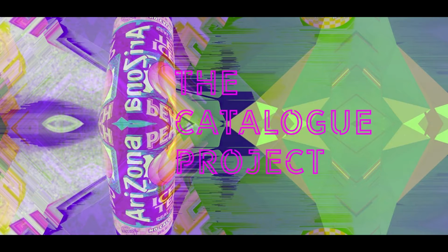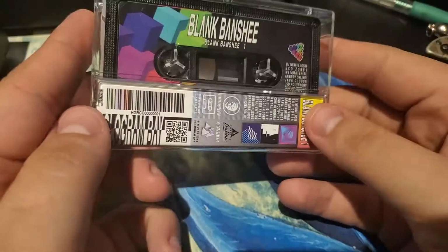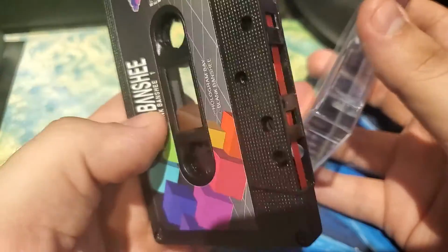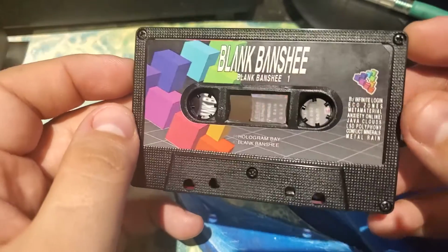Anyway, let's get on with this episode of the Catalogue Project. We're reviewing one of my favorites, Blank Banshee 1, the second release from Blank Banshee, originally released in 2013. This cassette was purchased from their store, the Hologram Bay. They occasionally put things up there. Please check it out. Do not spend like $100 on a Blank Banshee release, because you could probably find it a lot cheaper just by going to their actual store.